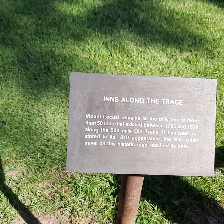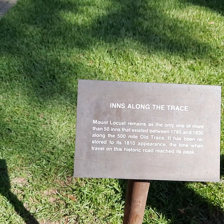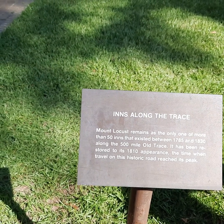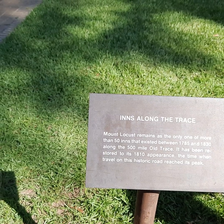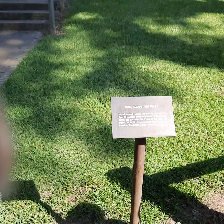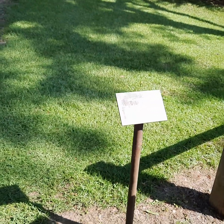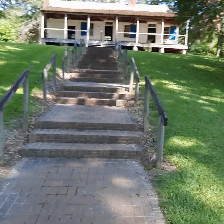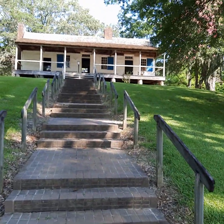Mount Locust remains as the only one of more than 50 inns that existed between 1785 and 1830 along the 500-mile-old trace. It's been restored to its 1810 appearance. We'll do more when we get up here.